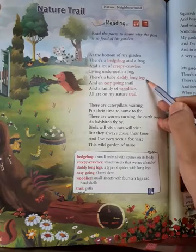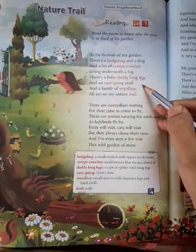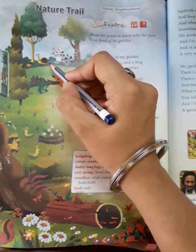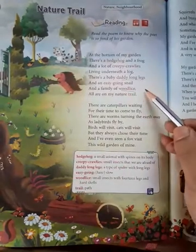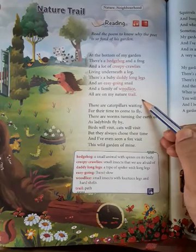Daddy long legs means a spider which has long legs. So a spider is also there in his garden, and an easy going snail. Here you will find the snail. It is said that it is an easy going snail because a snail walks very slowly. And a family of woodlice. All are on my nature trail.